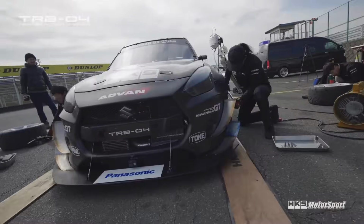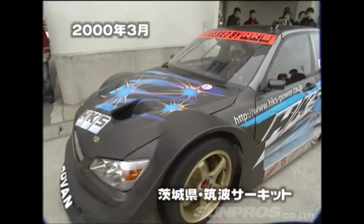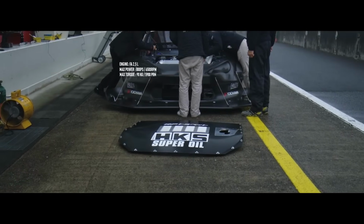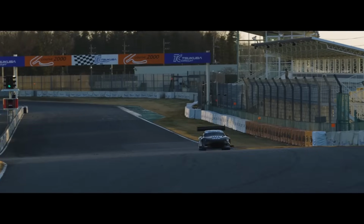the TRB series. A quick recap of the first 3 cars in the TRB series being the Toyota Altezza as TRB-1, TRB-2 came in the form of the Mitsubishi Evo 8, and the number 3 car being based on the Toyota GT86, which is currently the outright record holder at Tsukuba.